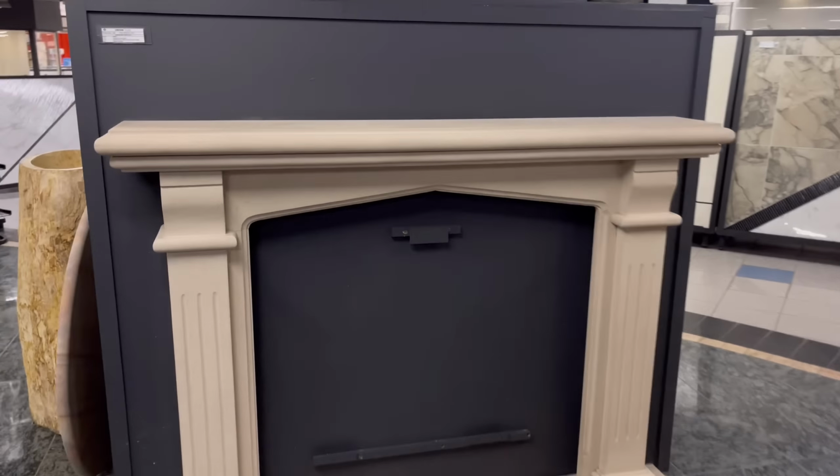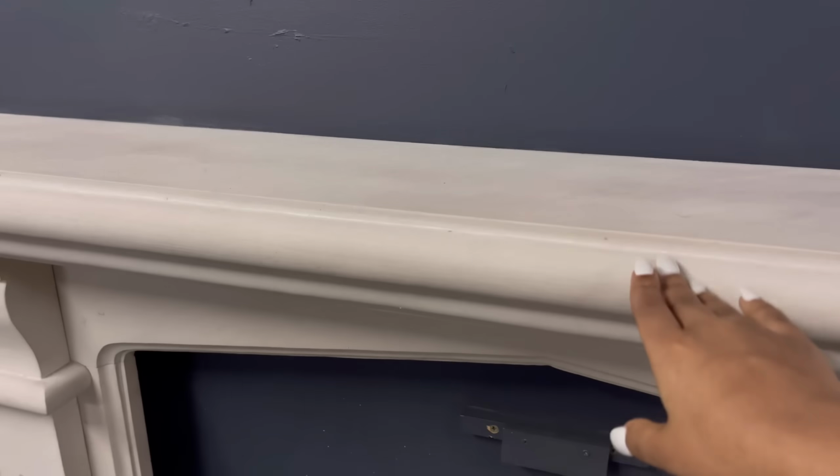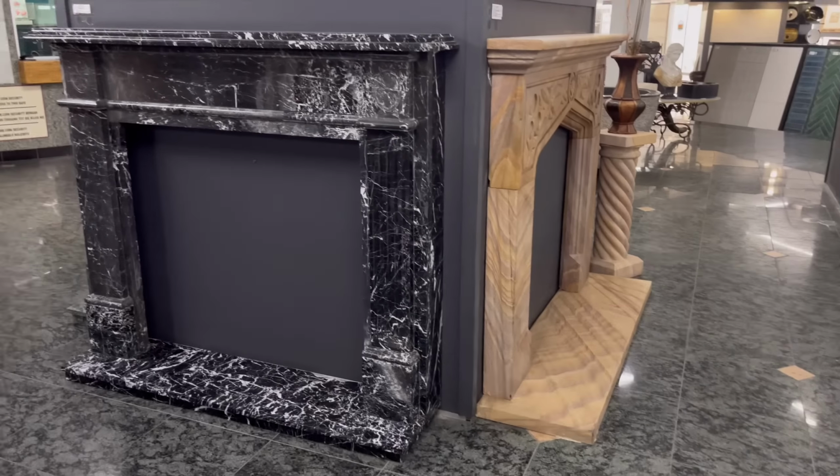There's also this one. I'm not sure what material this is. This one is also nice and minimal, but I wouldn't buy this one. It's very simple. This is 34. Oh, they're basically all the same price.